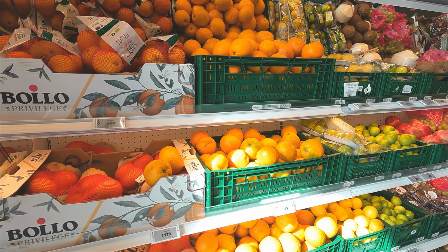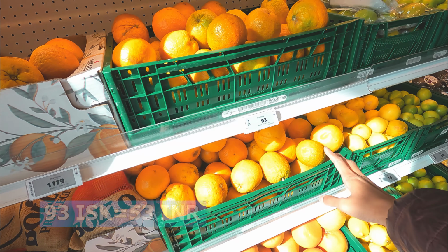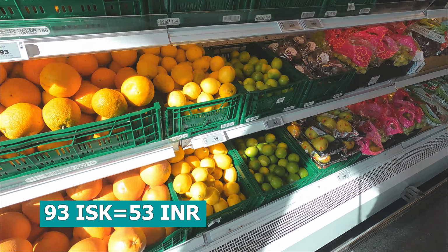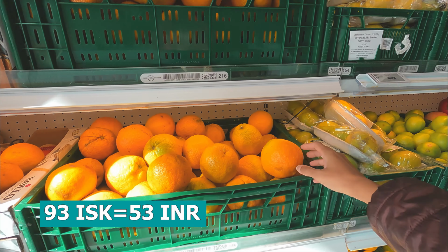So guys, if you want to buy fruits, this is the price: 216 kronos, 93 kronos. Look at the size of these oranges, they're so big.